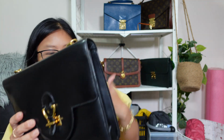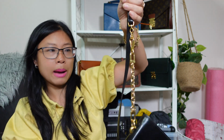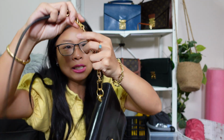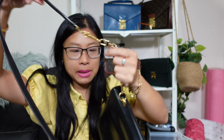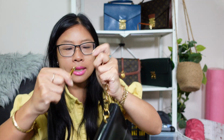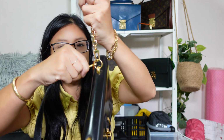And the kicker is the strap. Now this is actually a strap extender that I'm using, and that's because the strap was a little bit too short for me to go crossbody. So I just needed this extra 15 centimeters here. But this strap is actually detachable on one side. So it normally looks like that, but now I can take it off.